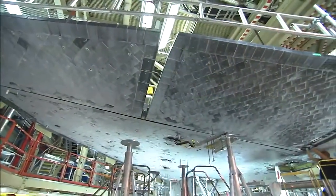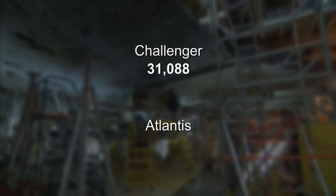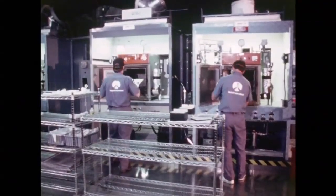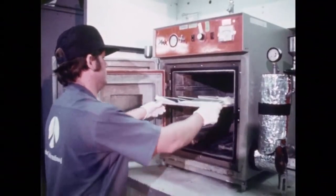Each orbiter has a unique number of protective tiles. Challenger was built with the most, 31,088, while Atlantis has the fewest, a mere 24,177. Over in Palmdale, they had put on their first effort of putting the tiles on to protect the aluminum from the heating they were going to get on reentry.